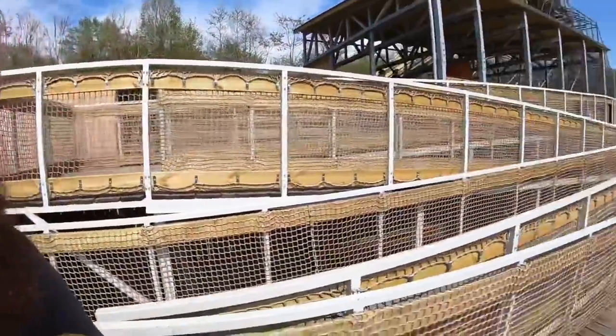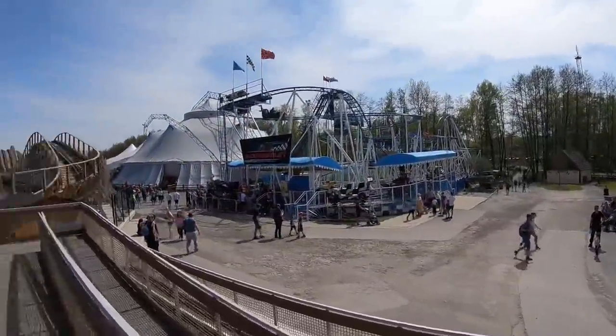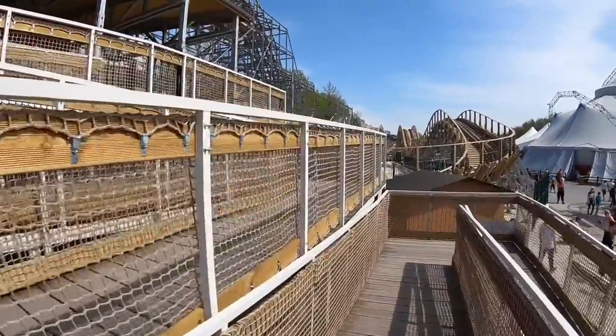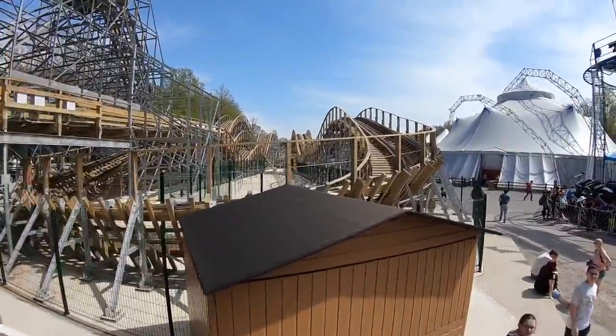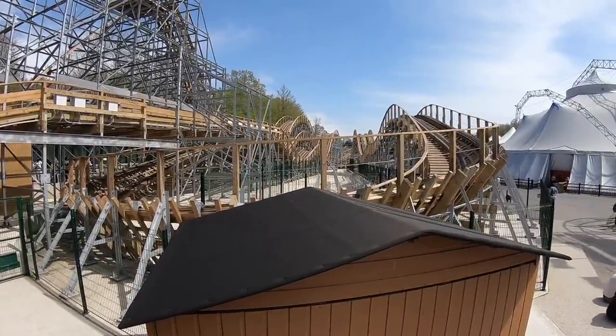I mean, yeah, it's got a few cheap travelling coasters here and there, but this is amazing. Only opened last year, 2018. Probably a great investment for the park. It's the biggest ride here, and it's the biggest queue of the day as well. It looks amazing. I love these hybrid coasters. I think they look stunning.